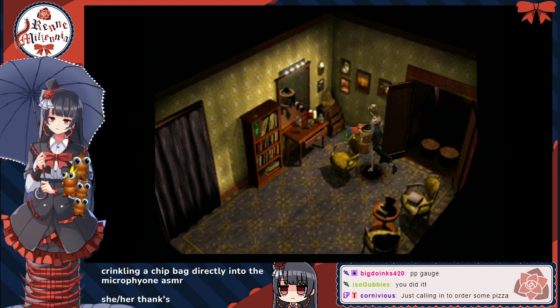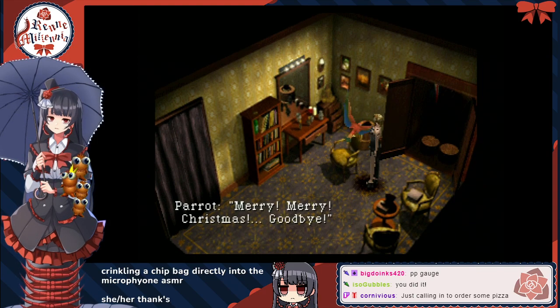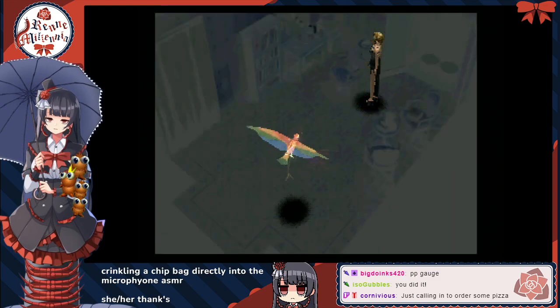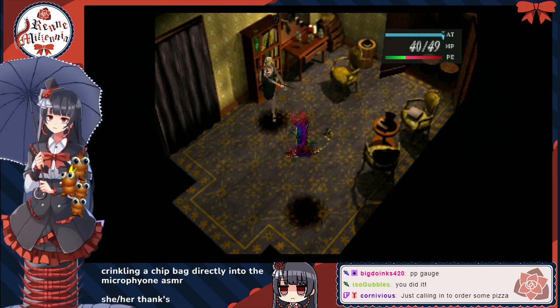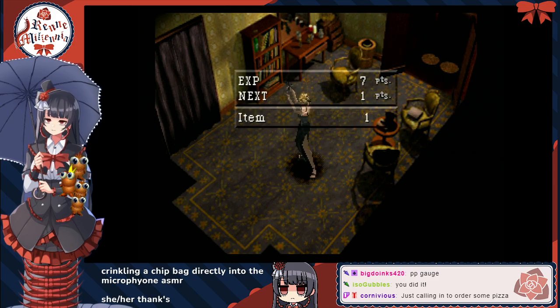Ammo. Why do they have bullets in the closet? Better question. Actually, no, I'm still more curious about the parrots. Merry, merry Christmas. Goodbye. Bye. Oh. The parrot turned into a cockatoo. Oh, no. Oh, sorry, pal.